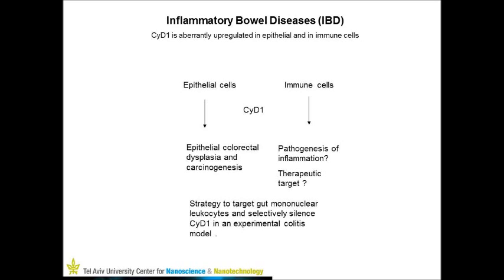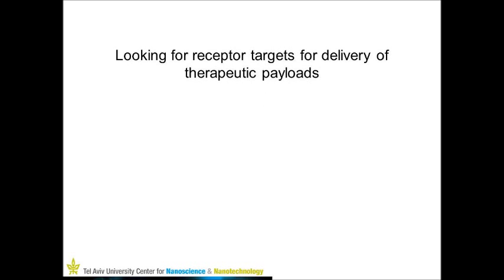Now, its role in epithelial cells has been predominantly correlated to colorectal cancer, because again, the proliferation is constitutively active there. So these are cells that become constitutively proliferating. But in immune cells, in leukocytes, it was really unclear why this is constitutively expressed there. So we set up a strategy to target those specific gut mononuclear leukocytes that home to the gut from the circulation and try to silence cyclin D1 using an RNA interference approach in an experimental colitis model.